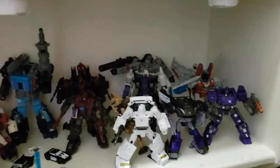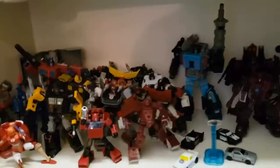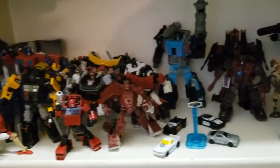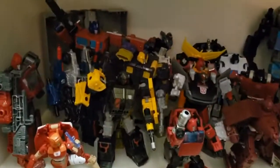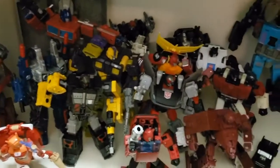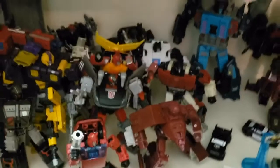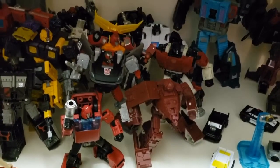And then on the bottom here, this is where I keep my Siege and Earthrise figures now. A lot has changed back here. The last collection tour I made, I had probably like 4 or 5 of these. A lot has changed now. So I've gotten quite a bit of figures here. So for the Autobots, I can't even put any more Autobots there. I've got like 2 of the 86 Studio Series lines in there too. And I'll be doing reviews on them soon. Hot Rod has been a problem for me.